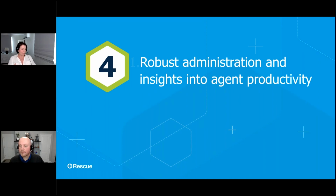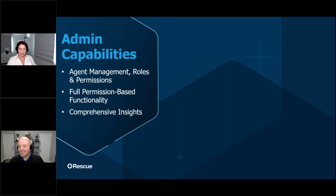So looking at agent productivity to look at areas for optimization and real-time coaching. Talk to us a little bit about these capabilities. Again, I know it's not the sexiest thing about a product, but I really think that these are some critical aspects to ensure that users have proper access and controls, and management has really that top-down view. Yeah, definitely. Like you said, it's not a sexy topic, but it is an important one.